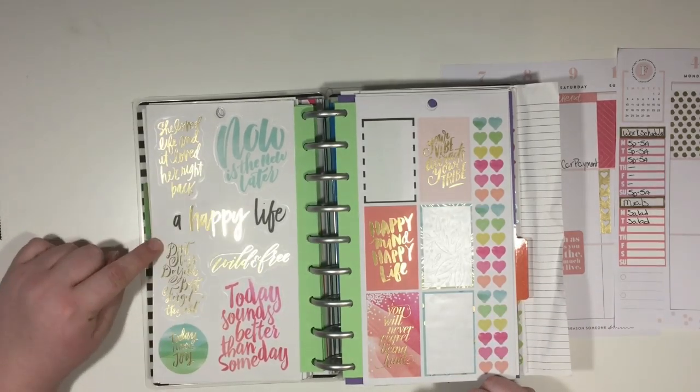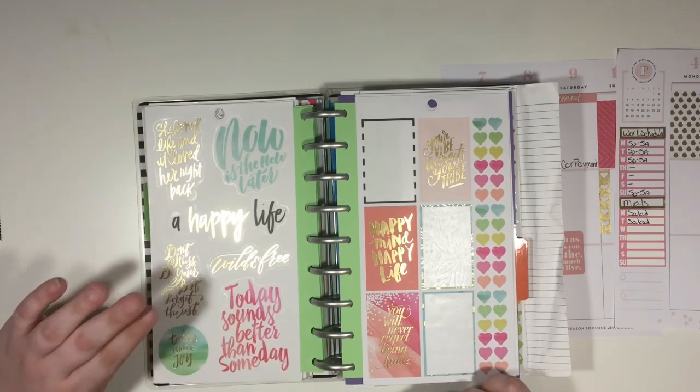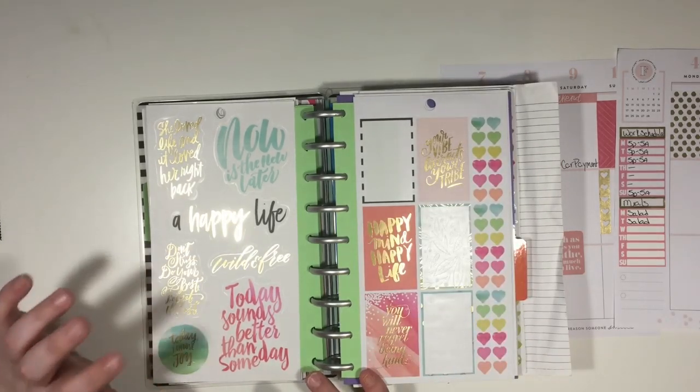So I think I want to use this gold foil. It says, don't stress, do your best, forget the rest. Because I know that Wednesday's meeting is going to be terrible. And I feel like that's necessary.